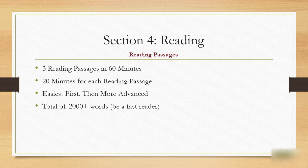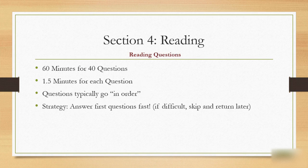There are a total of more than 2,000 words for these 3 sections. So you have to be kind of a fast reader to get through all of the questions. And you have 60 minutes for 40 questions. That's about 1.5 minutes for each question.